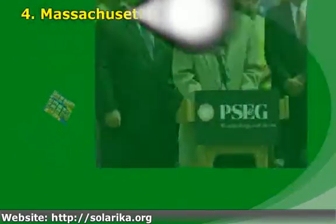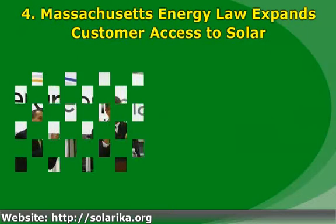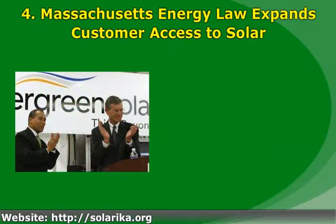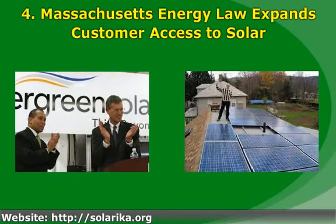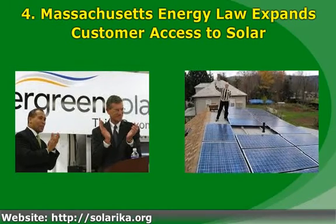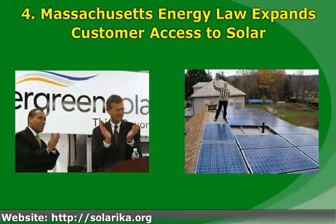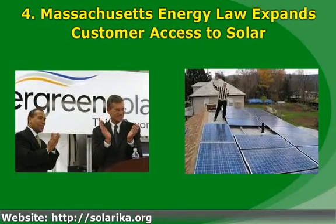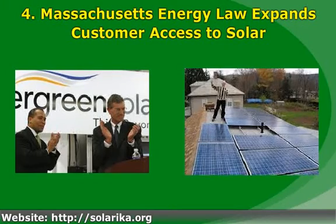On 3 August, Massachusetts Governor Deval Patrick signed into law the 2012 Energy Act. Among other provisions, this comprehensive energy bill raises the cap on an important solar program called net metering. Most solar electric installations are connected to the grid and feed excess power produced to other utility customers. Net metering rules give customers credit for extra power they generate.